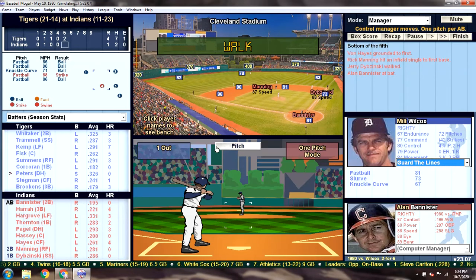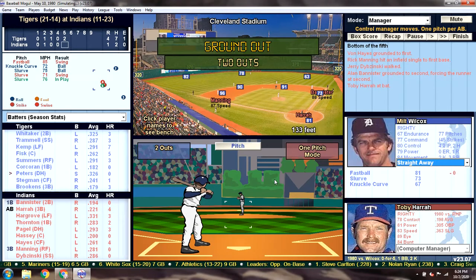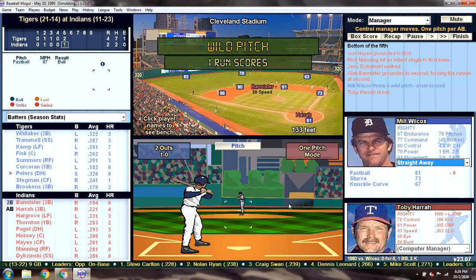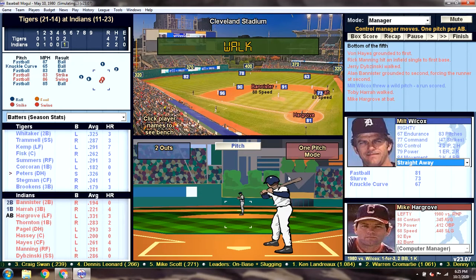I'm going to guard the lines with 1 down. Bannister's going to ground weakly to second and beat it out, but they force the runner at second, which is going to make it first and third for Toby Harrah, who does have some pop, but he's only batting .198, so we're just going to pitch it, see what happens. Oh, of course, a wild pitch is going to score that second run. I never knew this until I played this game, but I didn't know a wild pitch was an unearned run, but it appears that it is. And so Toby Harrah walks, and that's the 4th walk issued by Wilcox.